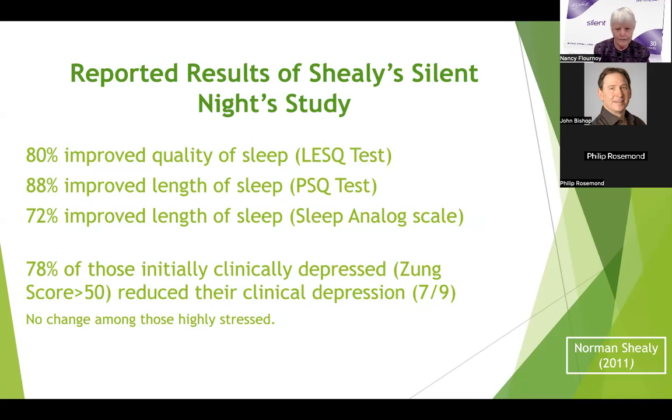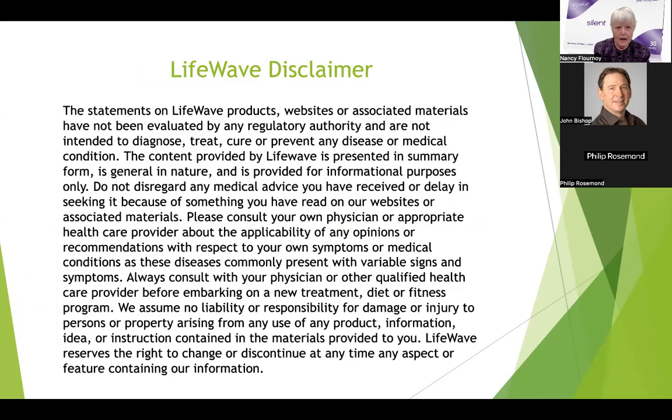So altogether, of course, I am a doctor, but I'm not a medical doctor. So I am not trying to give any medical advice. And if you need medical advice, you should talk to your doctor. And these are wellness patches, and they are for your wellness.